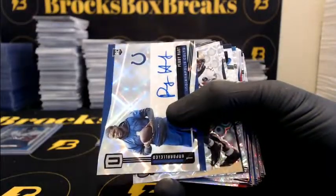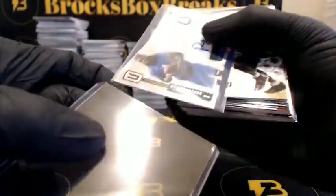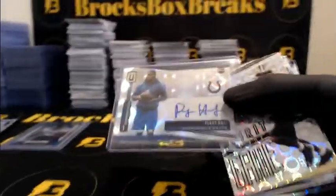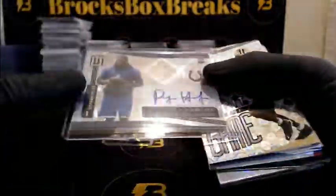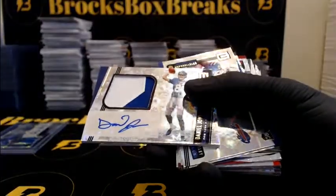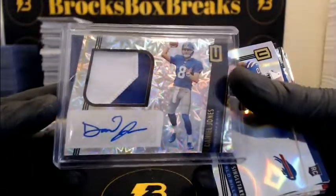Alright. First autograph is going to be Penny Hart going out to the Colts. Very nice. Spirit of the Game. Alright. And look at this. Nice start. Daniel Jones, two-color patch. Going out to the Giants. Nice RPA. Sweet hit.